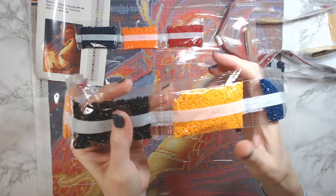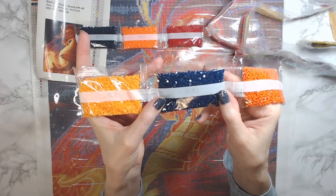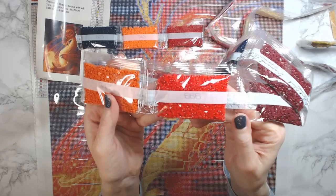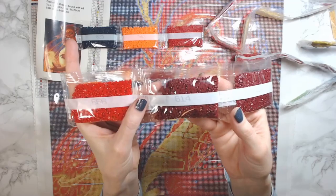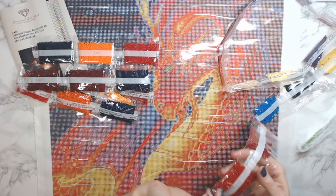498, 741, 3371, 742. The lighting really doesn't give these drills justice. This is actually a really bright orange. It looks yellow. 336, 947, 666. Hey. 814. 814. So you get two bags of 814. 823. Oh my gosh, I'm so excited.